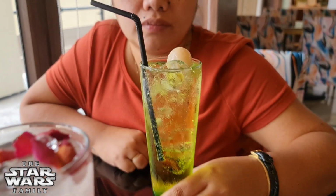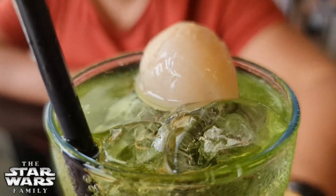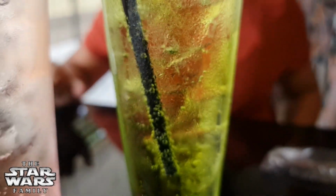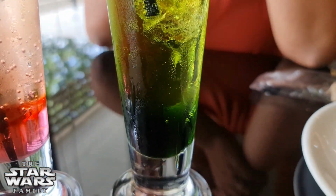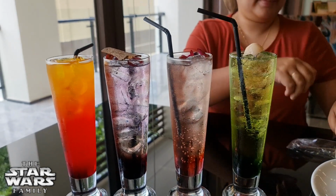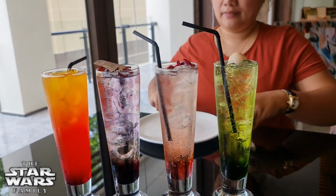Really refreshing. Oh, it smells so good. And then last but not least, Matcha Lychee. Matcha Lychee, guys. So yeah, just love how it goes to the dark color. Really nice. So yeah, we will try them and let you know what we think.